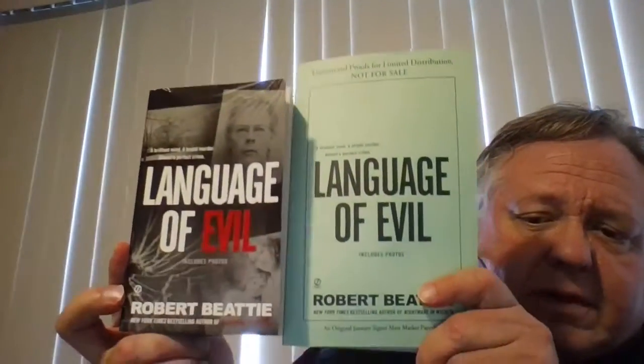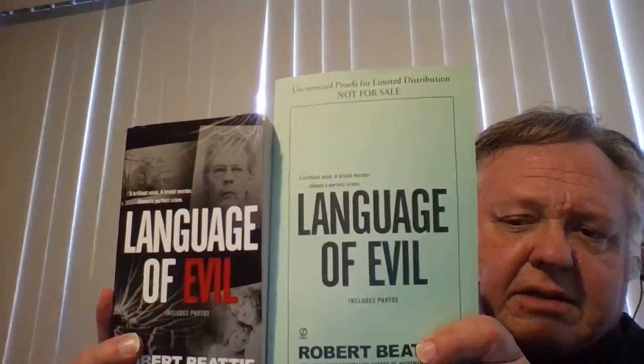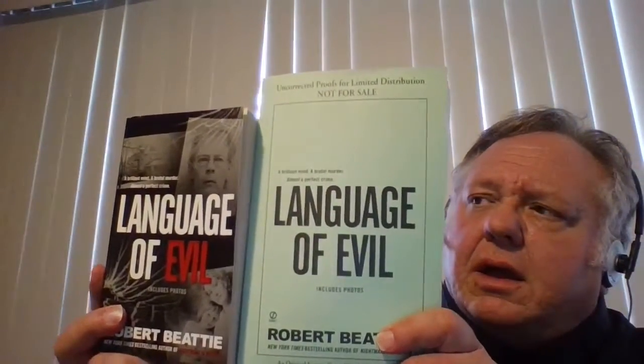This has been a somewhat edited version, and it's a little different than what comes out in just a few weeks later, the final draft of the same book. The paperback is smaller, it's got the color photos, this does not have photos, and this will have photos.